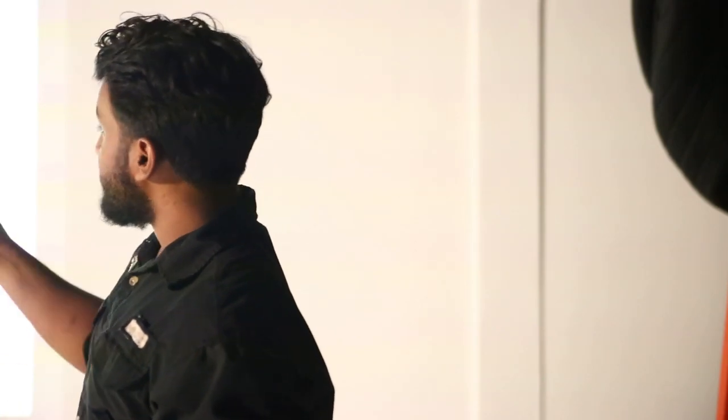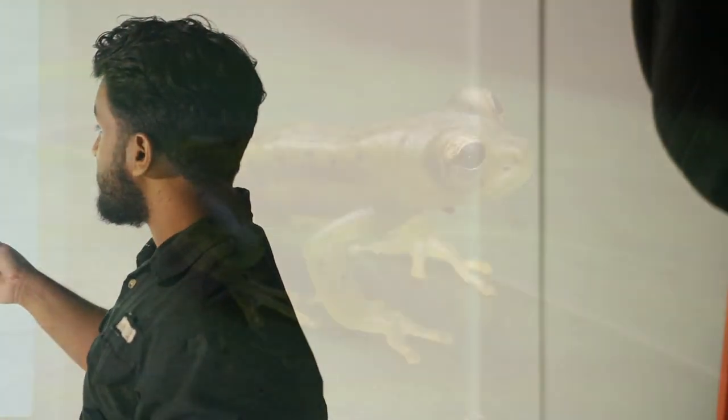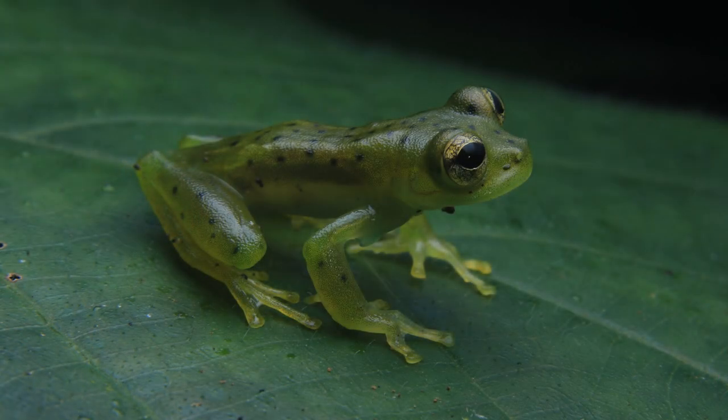Yeah. So now we're in Costa Rica. This is the emerald glass frog. The lighting here is a bit different, a bit softer. I kind of like it. I was kind of rushing to get this picture because I'm in Costa Rica. It's a new place. I'm looking for the black-headed bushmaster. I didn't find it, but you can change the slide.